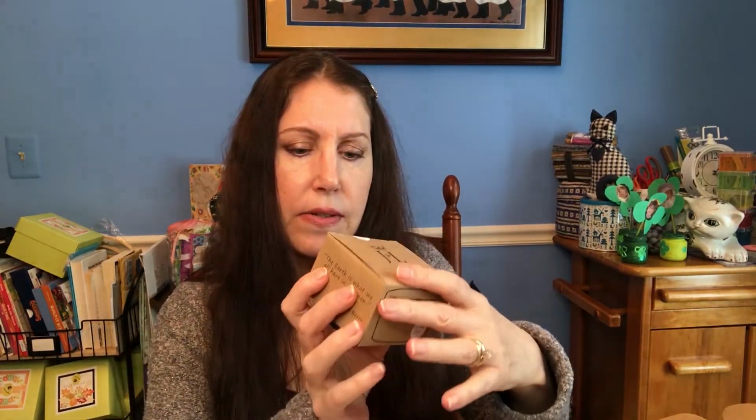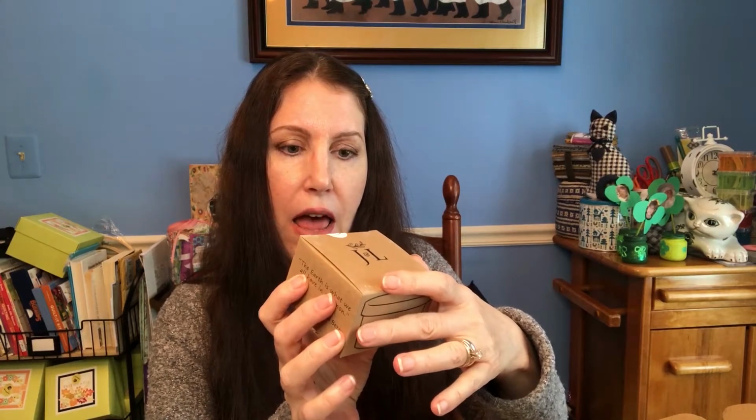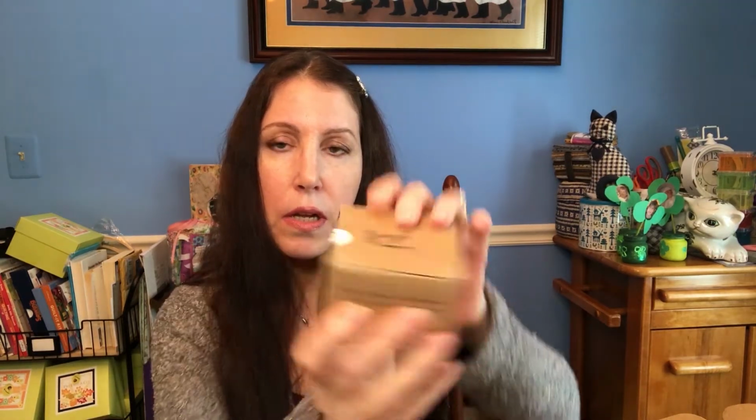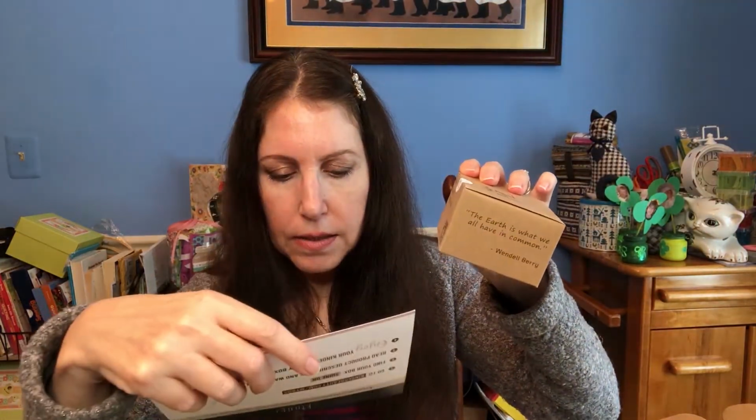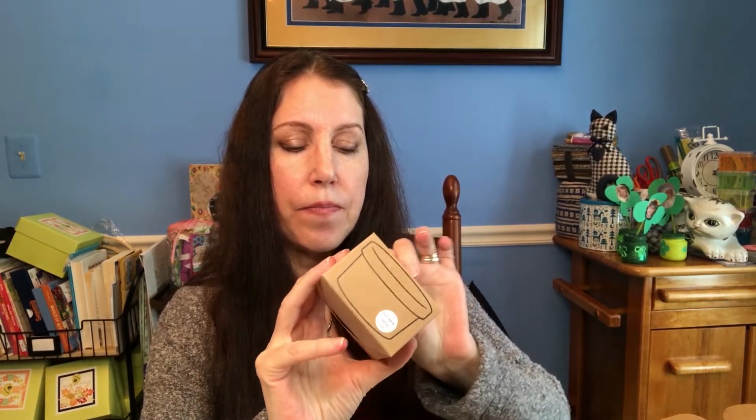Then we received something by J&L Naturals. This packaging is really nice. This is a face mask at $19.99. I'm going to undo the sticker and I will show it. I don't know if I'm going to actually keep this.